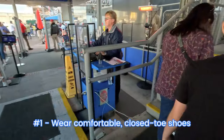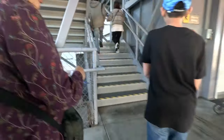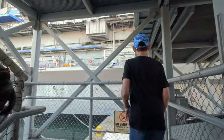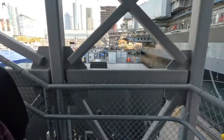The first thing we think you should know is you'll be doing a lot of walking. A lot of walking. There are also a lot of steep, narrow steps, elevated doorway entries, and uneven surfaces on the Midway. We definitely recommend wearing comfortable closed-toed shoes, preferably with a non-slip sole.